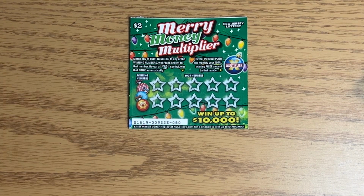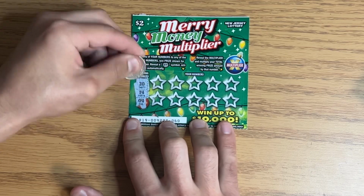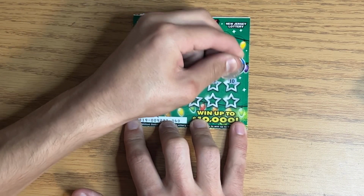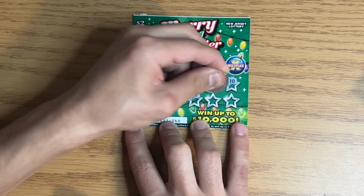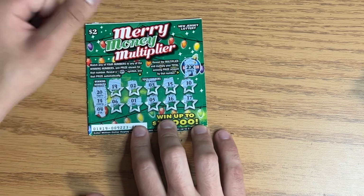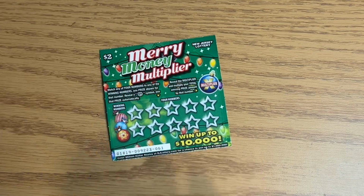So here we go. Our winning numbers are 20, 14, and 4. 19, 2, 3, 15, 10, 6, 1, 5, 16, and 17. No winner. Well, would have been 2 times. Did ticket 60. Now let's do 61.